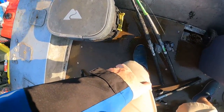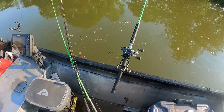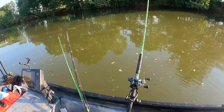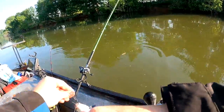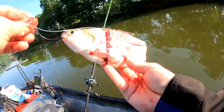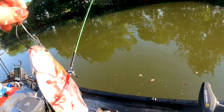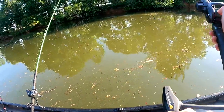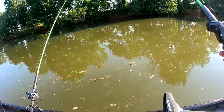Put these guys in the rod holder. Hopefully we get a slam of jam. I'd be fine with a big blue, but I really want a big flat. You know me, I'd be throwing the monster bait. Put that guy right there. Still going.